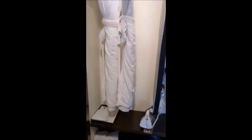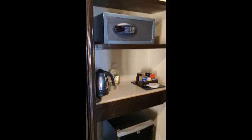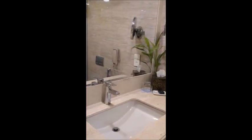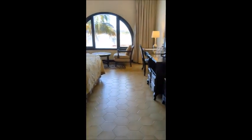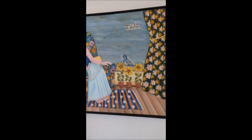This is the almira. We are provided with the iron board. Another almira which has the small fridge as well as the locker. A quick view of the washroom. And then I take you to the bedroom, which is equally quite spacious.